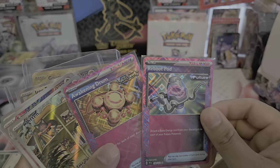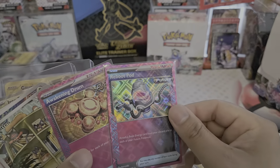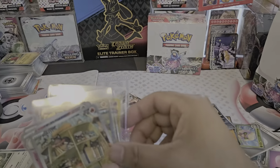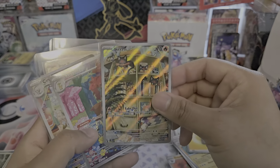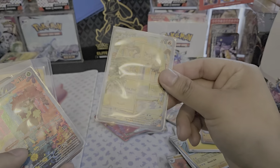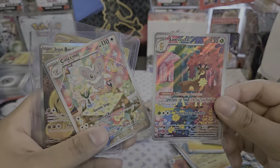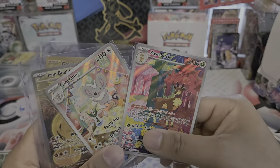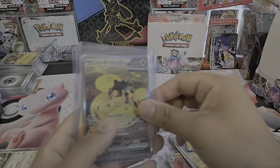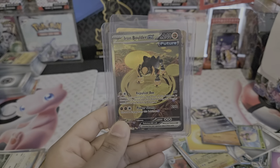Our 2 A specs, which weren't big money bangers, they're probably the lower valuable ones, but that's fine. Litten, illustration rare, which I literally just pulled last night. So I mean, that's fine. Sans Book, which I do not have, and Cincino, which I do not have. I will definitely take that. Really nice. And we did get a special illustration rare in the box.